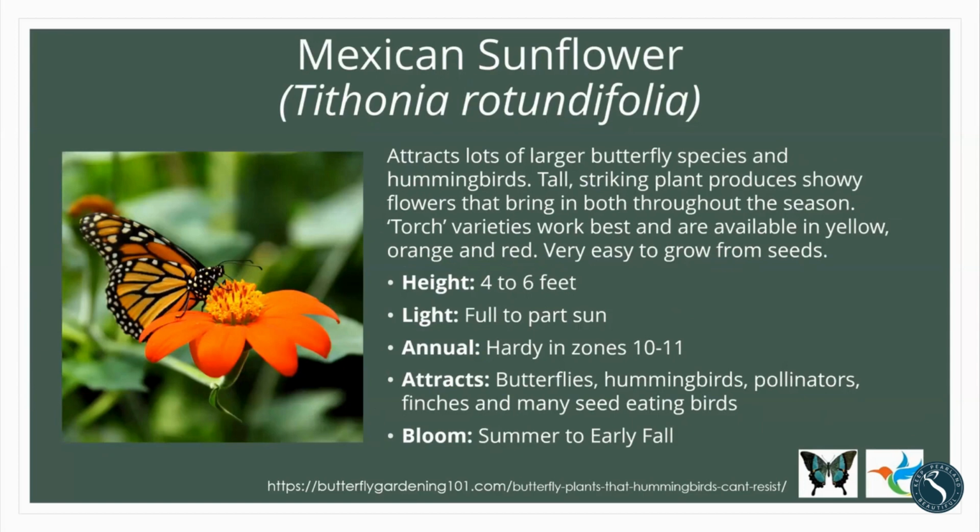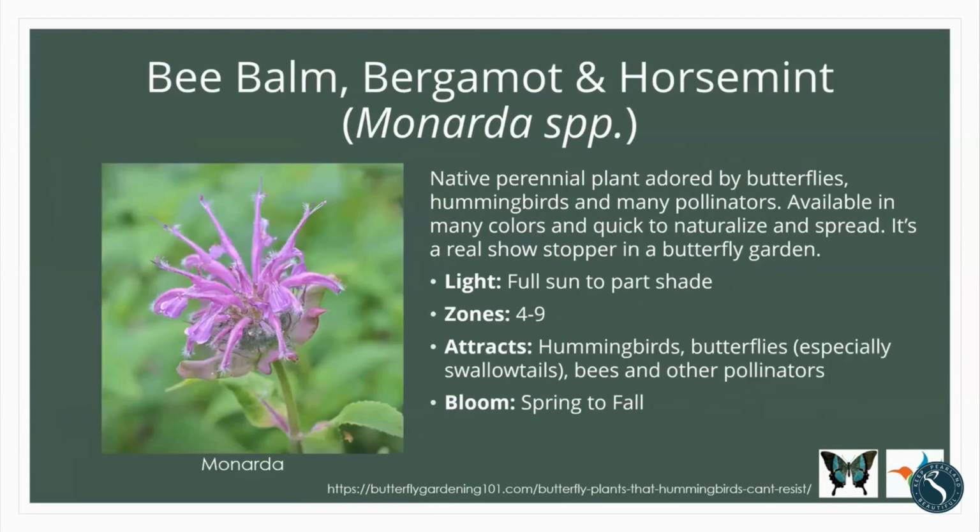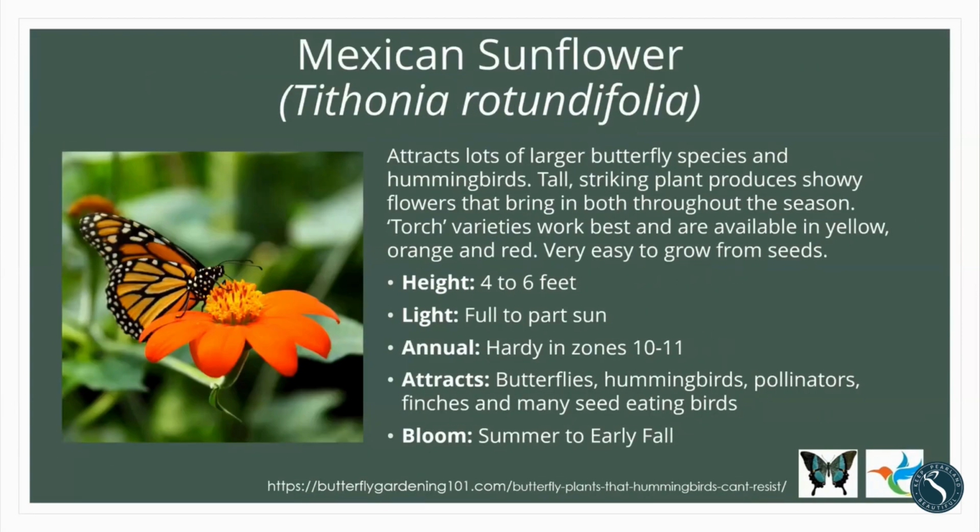The Mexican sunflower attracts lots of larger butterfly species and hummingbirds. You might want to look for the torch varieties, which work best and are available in yellow, orange, and red. Very easy to grow from seed. I think I have a Mexican sunflower vine going along my fence, so I get a lot of these little flowers on them. The height is 4 to 6 feet, full to part sun, and hardy in zones 10 to 11. It attracts butterflies, hummingbirds, pollinators, finches, and many seed-eating birds. It blooms from summer to early fall.